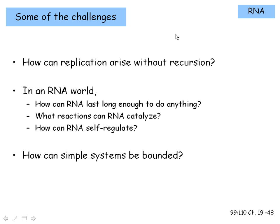Other problems in an RNA world: how can RNA last long enough to do anything? Those of you who've done lab work know that RNA goes away if you sneer at it. It is not your favorite stable molecule. And it turns out that there are simple inorganic materials that stabilize RNA that we didn't appreciate until recently.